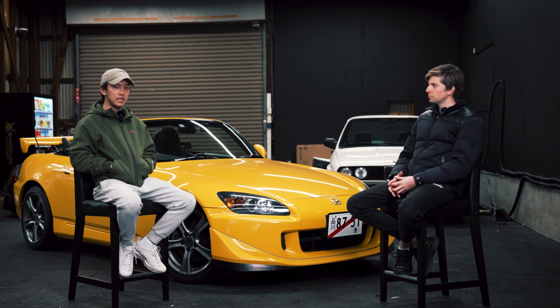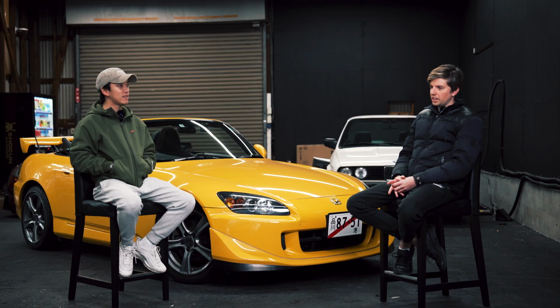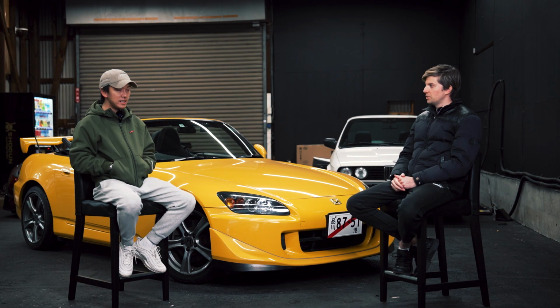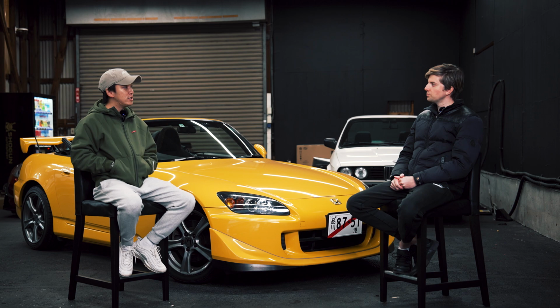So the F20C engine, the red line was 9,000 RPM. That was one good selling point. Also, that's the key to giving you the passion that we just mentioned, that VTEC experience, the excitement. At the end, you get a few extra hundred revs. Yeah. But of course, the AP2 is more refined because it was built later, after 2004.